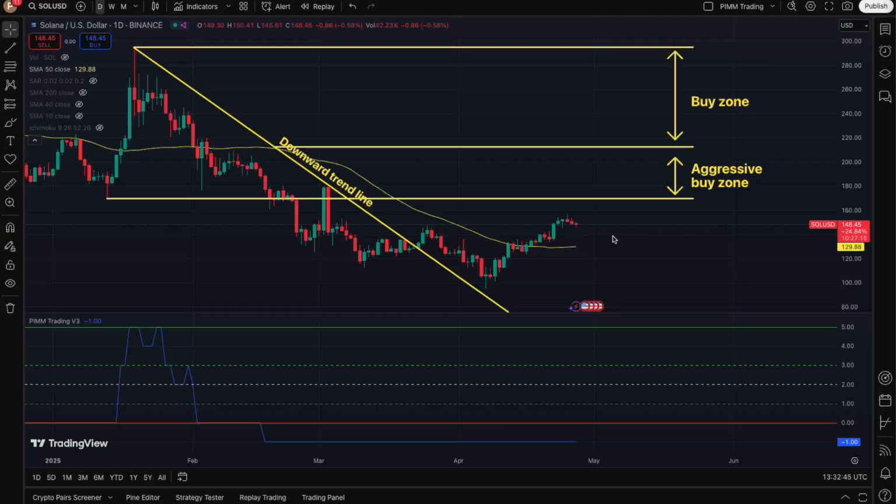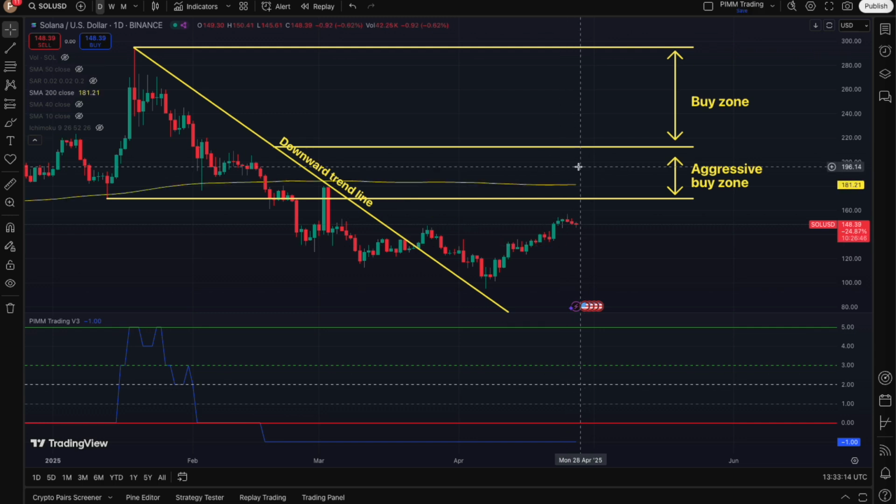Next on the list is Solana. Solana has been looking fairly strong, cleared the downward trend line in late March. The price has been above the 50-day moving average for a couple weeks now. The line is starting to slope slightly upward now, which is a good sign. The price is still below the 200-day moving average, so that's another hurdle we need to clear.